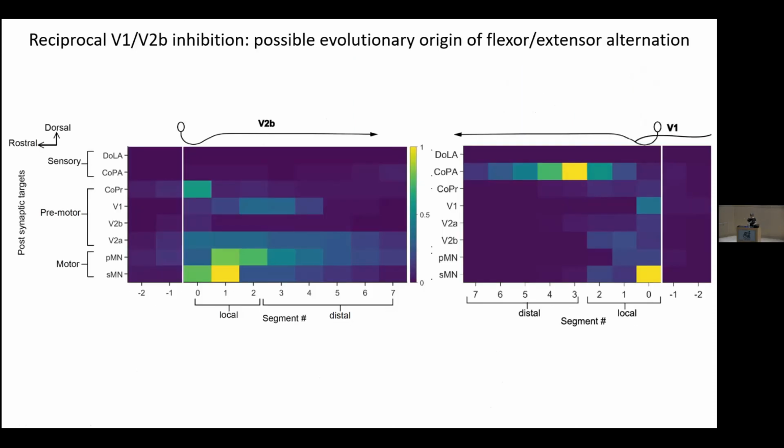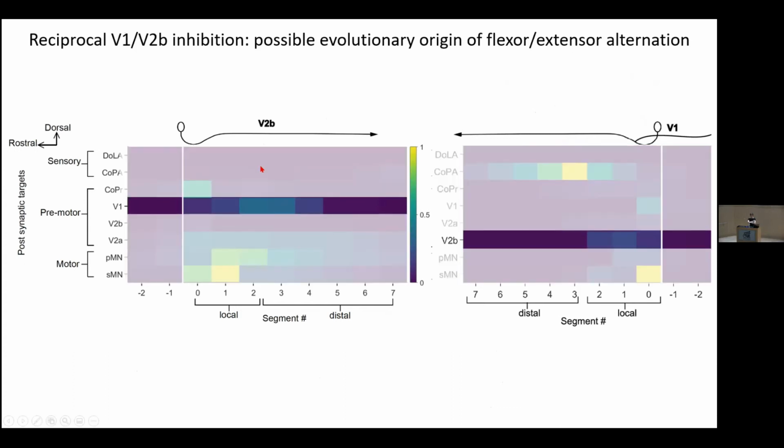And then finally, we just thought it was very interesting that from these two sets of mapping, we did see, if you specifically look at their reciprocal connections, right? V2B neurons here do directly inhibit V1 neurons that are a couple of segments away, and V1 neurons in turn inhibit V2B neurons that are a couple of segments away, which means that there's effectively a reciprocal inhibitory circuit already built in at the level of fish. And that reciprocal inhibition, we think, could form the basis, particularly if you just turned up the strength of those synapses a little bit later, for flexor extensor alternation.